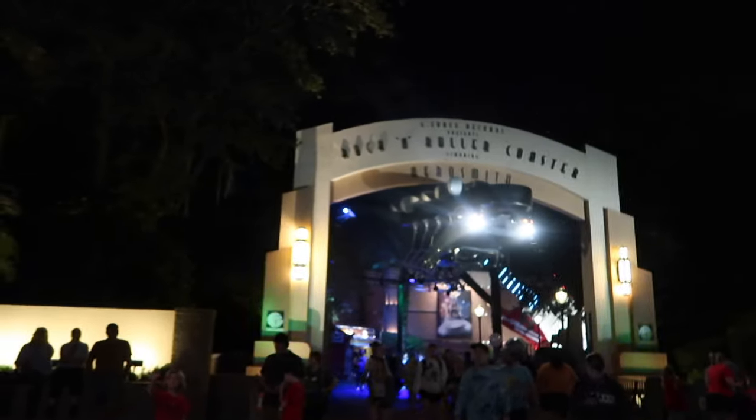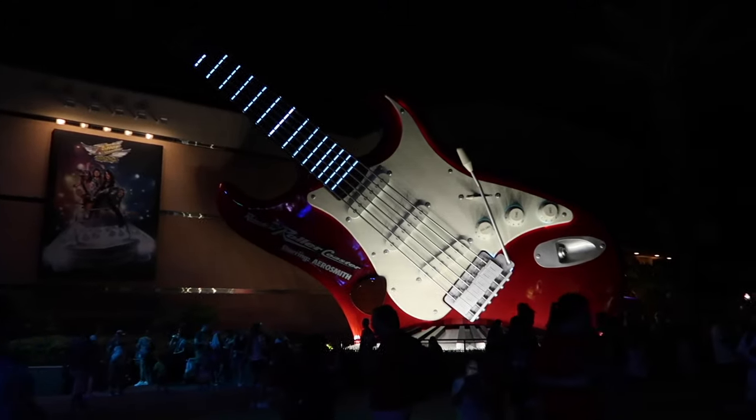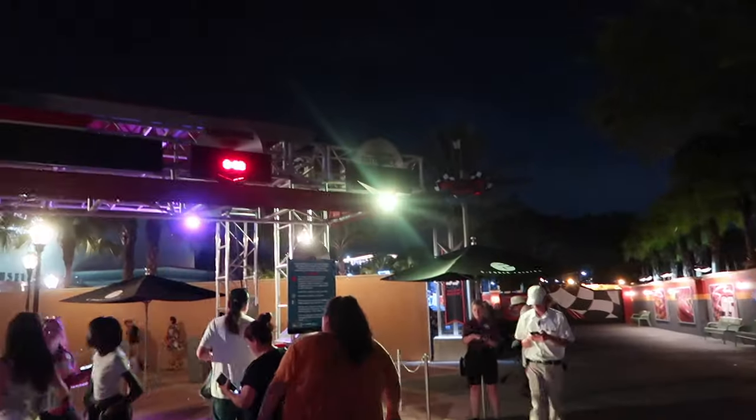It's time to ride the Rock and Roll Coaster. I love that guitar. I think this ride will get rethemed soon though. And I'm doing single rider.